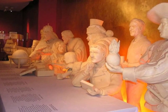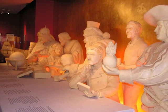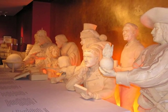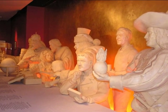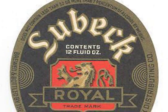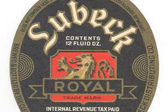There's a story that says that marzipan was invented in Lubeck. These figures are carved from marzipan. A very nice Lubeck beer.